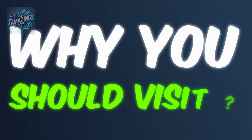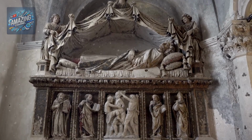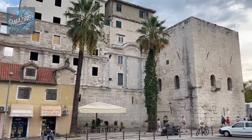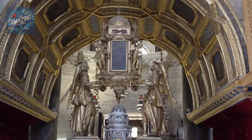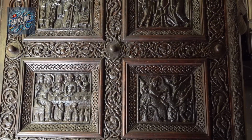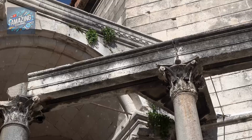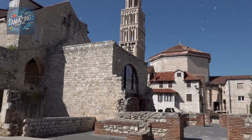Why you should visit. Diocletian's Palace offers an extraordinary mix of history and modern culture. Whether you're wandering through its ancient streets, enjoying a meal at a cafe in the peristyle, or exploring its underground chambers, the palace provides an immersive experience that feels both ancient and alive. The blend of old and new makes it one of the most captivating Roman sites to visit.